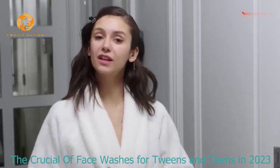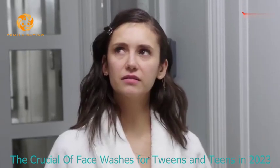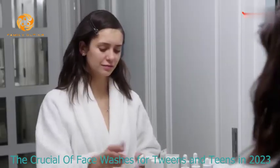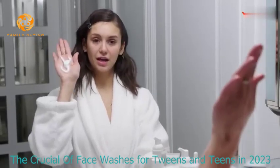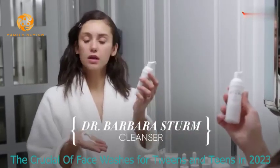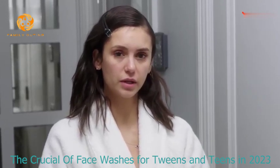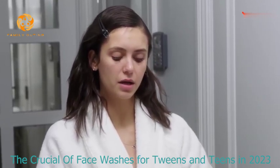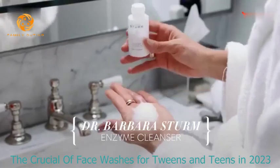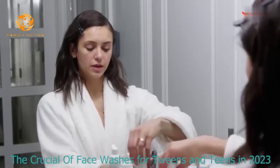Next step is to cleanse your face. I put 2 pumps of Dr. Sturm's cleanser, and then I mix that with my exfoliant. It is an enzyme cleanser, also by Dr. Sturm. Just put it in your hand and mix it with water.